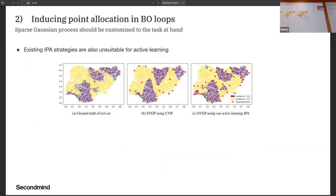There's a very similar setting here as well. This is a very toy active learning problem. On the left here, this is the incidence of malaria in Nigeria. If it's yellow, it means the malaria rate is lower than a certain threshold. If it's purple, it's above. The idea is we're trying to learn where this boundary is.